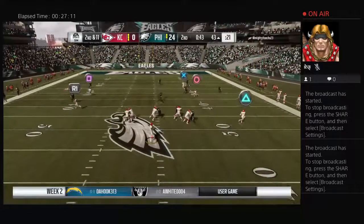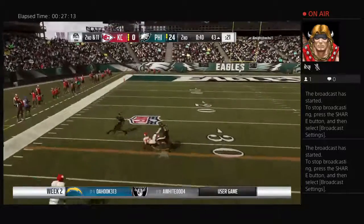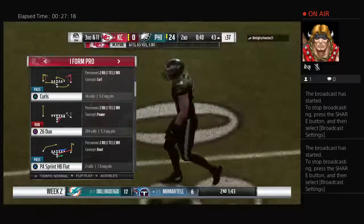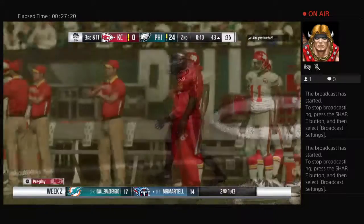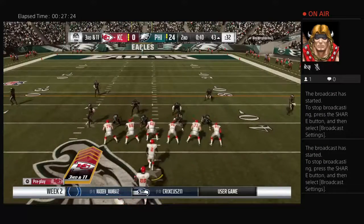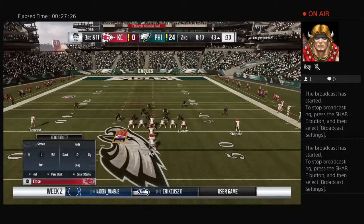Ryan. And the hit jarred it loose. It's incomplete. This team is not going to make it easy for you. They're a physical group, and we just saw it there on that play. It came in, made the contact, just as he's trying to haul it in.